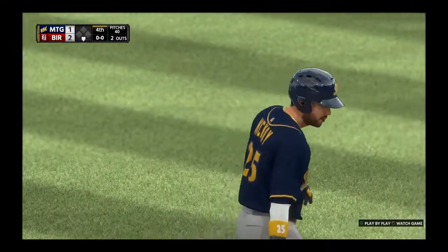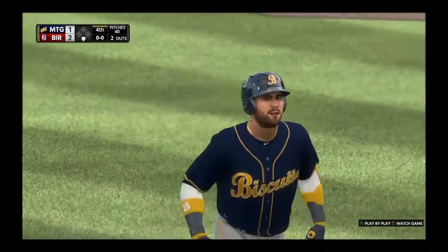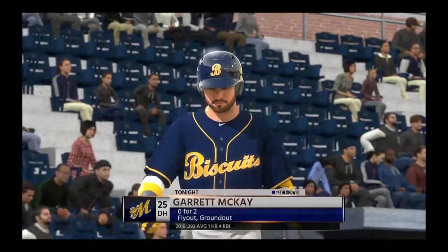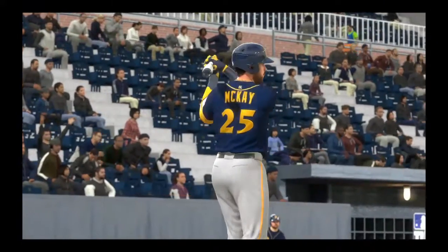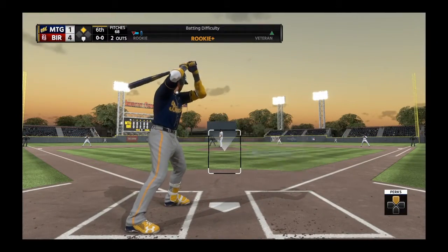The first one was a hit. It was deep, but high. That one was a great liner down the line. Number 25, runner in scoring position with 2 gone.